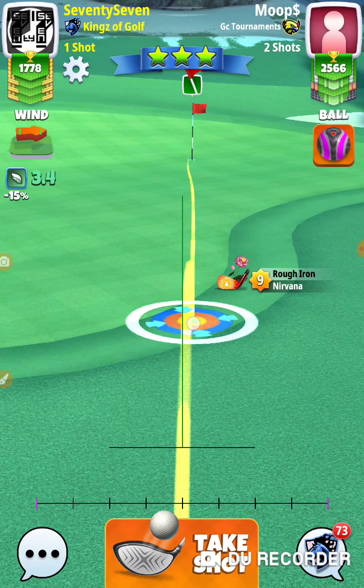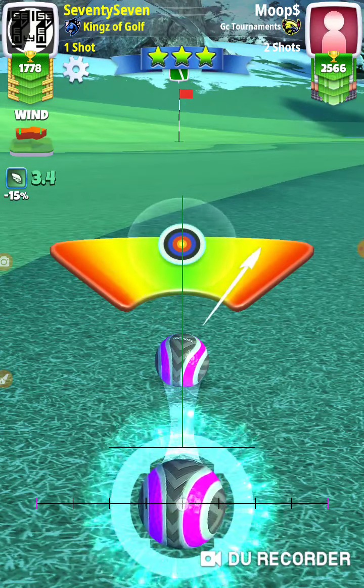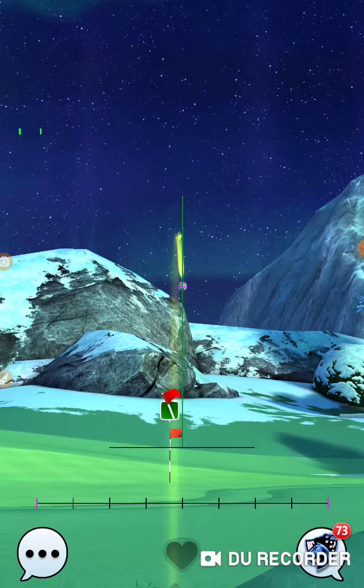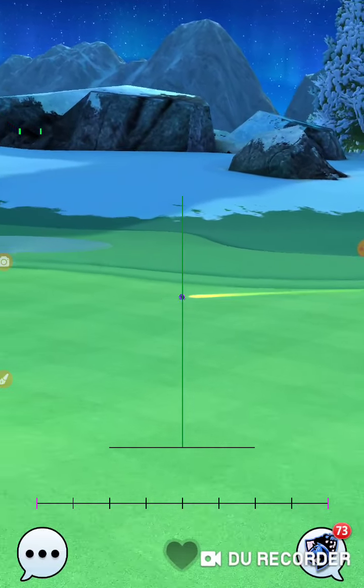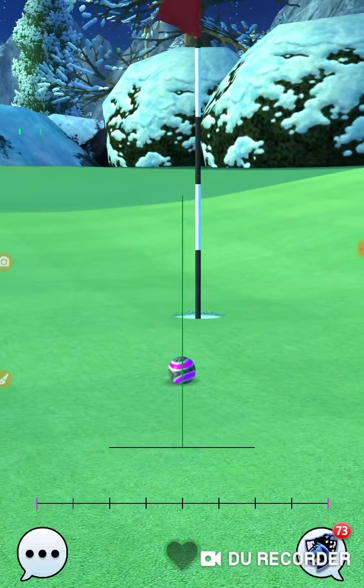The question is, can I get it inside of the cup? Right there. All right, I've hedged my bet. I'm ready to roll. Oh. And I missed it by a country mile.